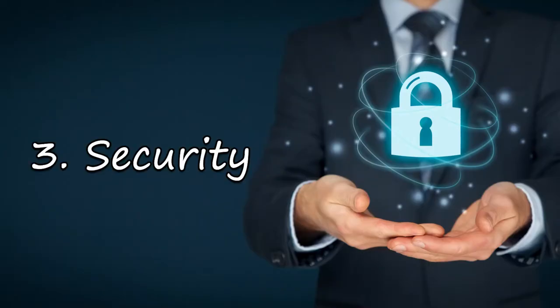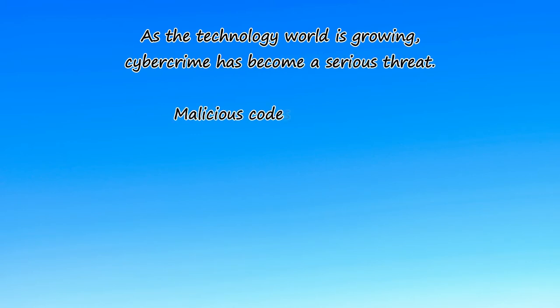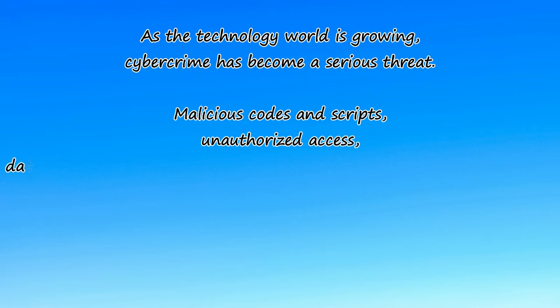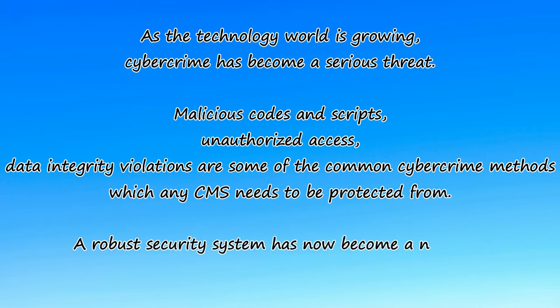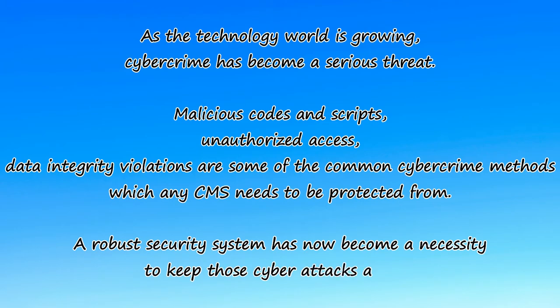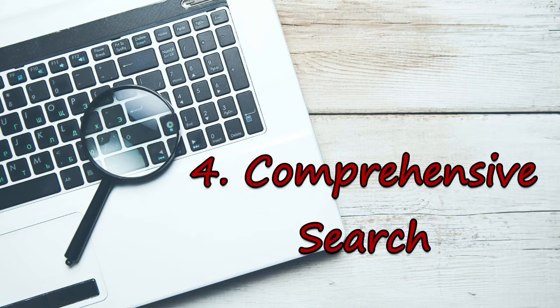The third point is security. As the technology world is growing, cybercrime has become a serious threat. Malicious codes and scripts, unauthorized access, data integrity violations are some of the common cybercrime methods which any CMS needs to be protected from. A robust security system has now become a necessity to keep those cyber attacks at bay. And there are many security plugins available which you can integrate with your CMS system, which can really protect your website from malicious scripts.